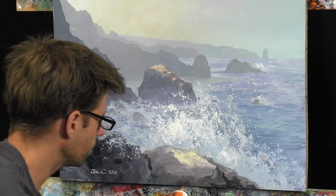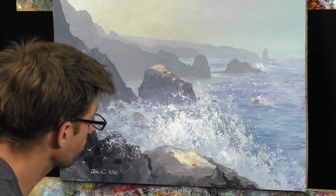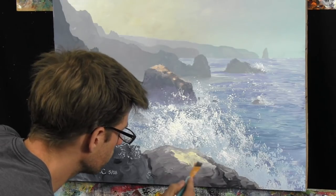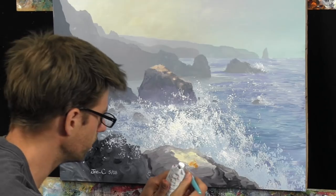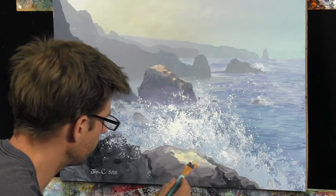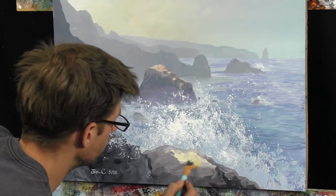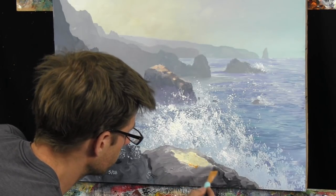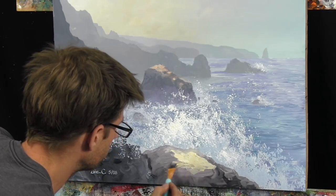I feel like this would benefit from a little bit more color in here. Orange. A little more white. Sometimes I do this with tubes. I just squirt it out and just swipe it off with the brush. I really don't like extra things in my hand while I'm painting, so if I can avoid it, I do.